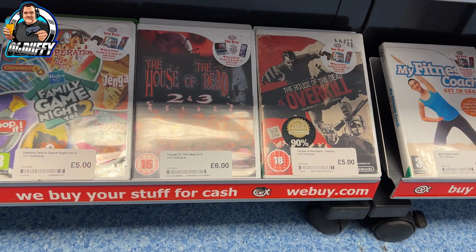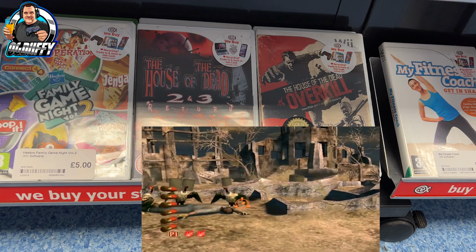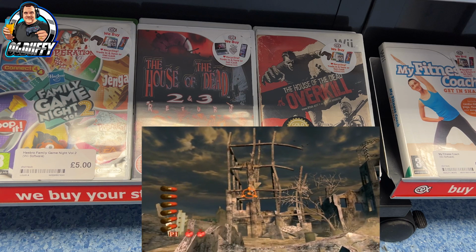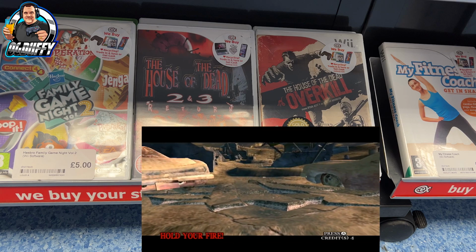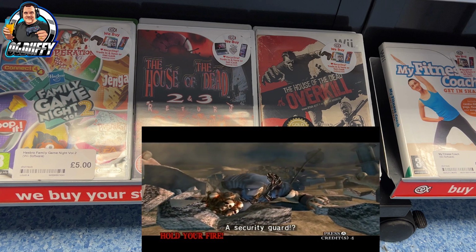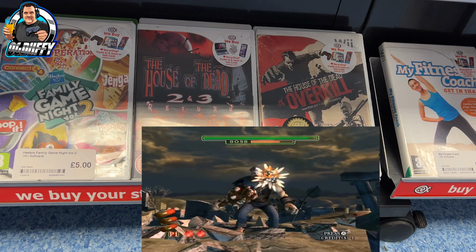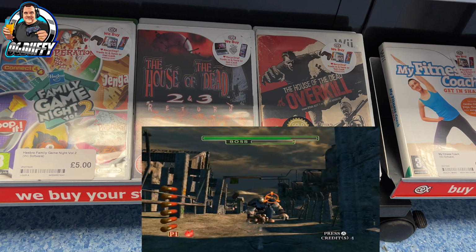But these, look at these here. House of the Dead 2 and 3 Return, and House of the Dead Overkill. Now these games need no introduction, and what a great system to play them on, as with any shooter that uses the Zapper for the Wii. The controllers are just perfect for these sort of shooting games, and House of the Dead needs no introduction, does it? Sega arcade classic. But that other House of the Dead game there, Overkill, my god, that is very adult in the language and everything, guys. So if you've got kids, don't accidentally pop that one on thinking they're in for a good shooting game. Trust me, it's very adult, but very good indeed.